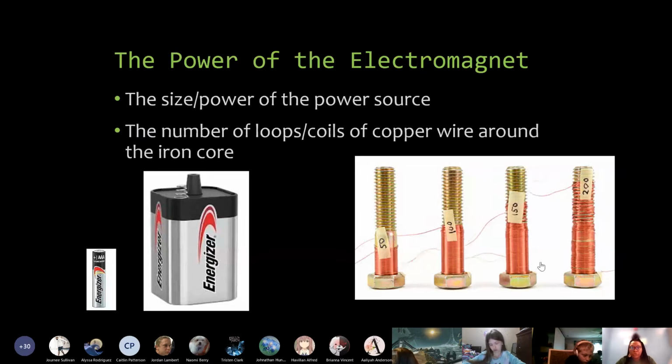So when we're talking about what we can do to make an electromagnet more powerful, or in other words, increase the size of that invisible magnetic field, there are two really big things we can do here. One, we can increase the size of the power source. Instead of using that AAA battery to power my electromagnet, I can use this large battery. Because there's more chemical energy in a larger battery, it's going to carry more electricity to that magnet and make it that much more powerful. That will be one way that we can increase the power of an electromagnet.